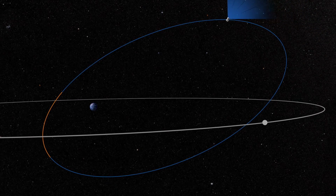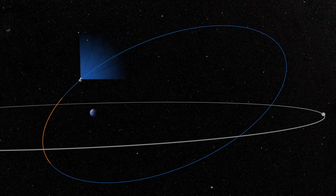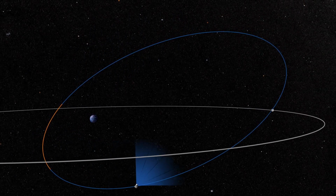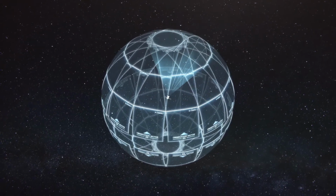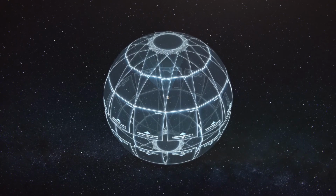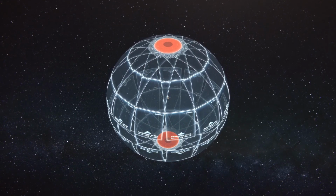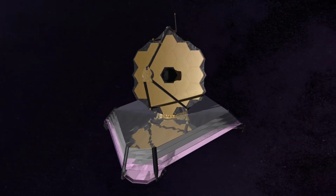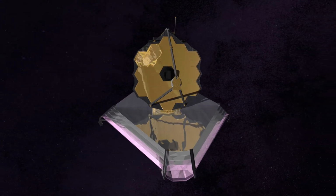It will spend most of each 13.7-day orbit collecting data, and then, as it passes closer to Earth, it will transmit that data to the ground. Because TESS's observation sectors overlap, it will have an area near the pole under constant observation. This region is easily monitored by the James Webb Space Telescope, which allows the 2 missions to work together to first find and then carefully study exoplanets.